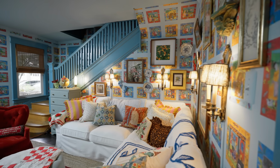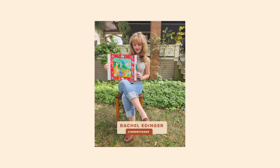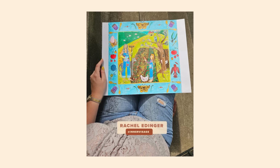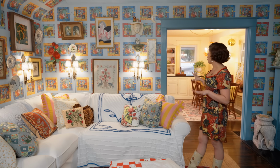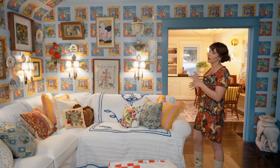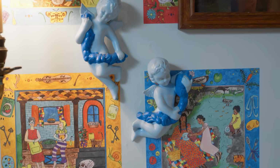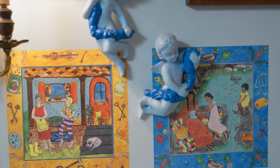I found Rachel Ettinger, and she was ecstatic over the idea of the project. She has as much love for Appalachian culture as I do. I really wanted the wallpaper to look kind of like a quilt on the wall. Each scene is something that was based off of my childhood.